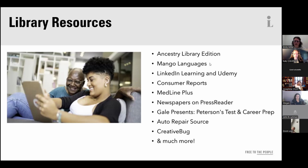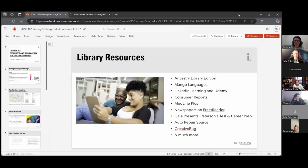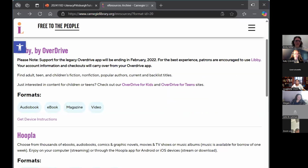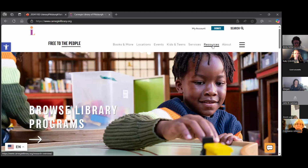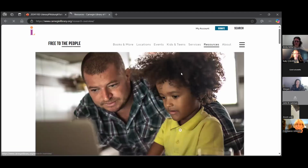We also have a couple of resources I'm going to show in more depth. One is Mango Languages, and one is Gale Presents Peterson's Test and Career Prep. We'll go back to our website. If we can get there. All right, so from our website, the place that you will go to look for these kinds of resources is handily enough called Resources. So I'm going to click Resources.